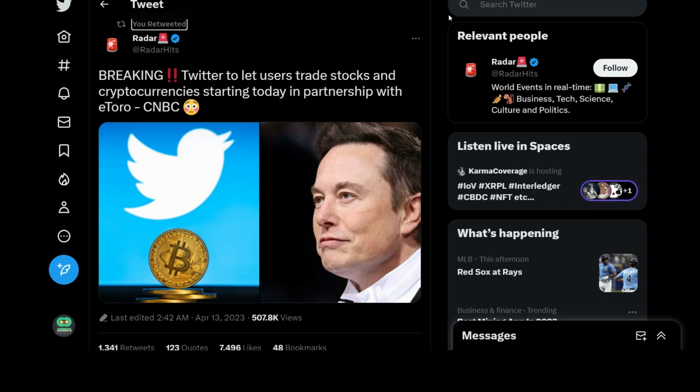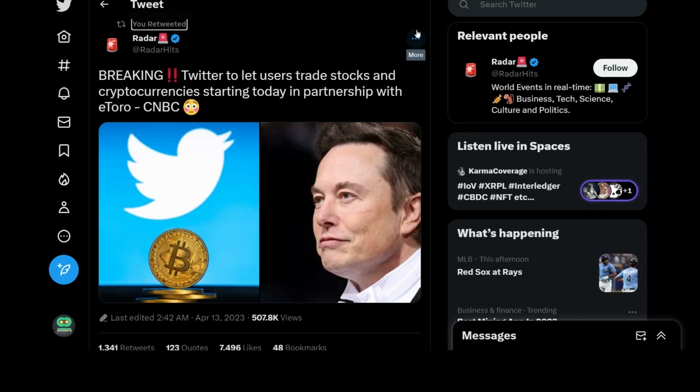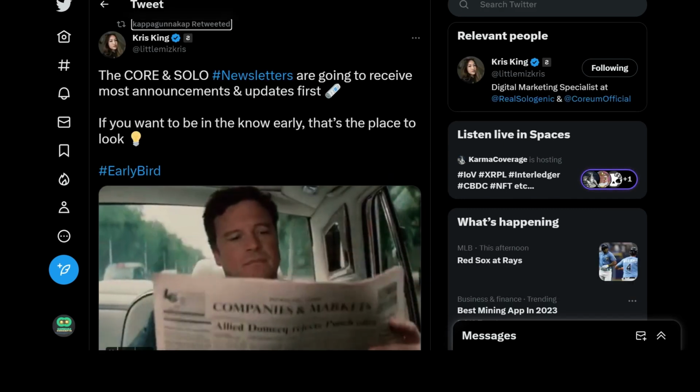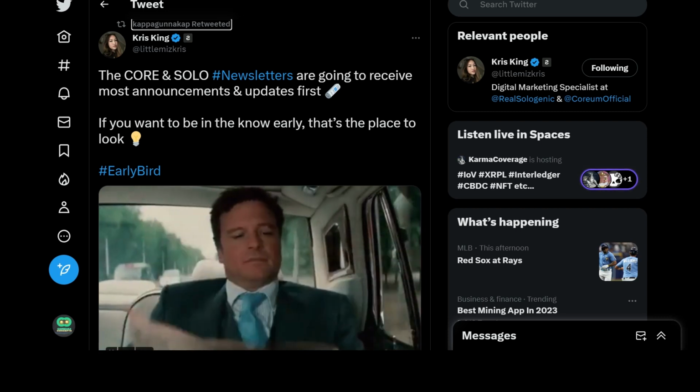So all that just as Twitter announced that they're going to let users trade stocks and cryptocurrencies starting today in partnership with eToro. So that's going to open up a massive market. London Stock Exchange to clear crypto trades. For those of us that have been around the XRP community for a while, we all know it starts in London, right? And Chris King with Sologenic tweeted out the Core and Solo newsletters are going to receive most announcements and updates first.